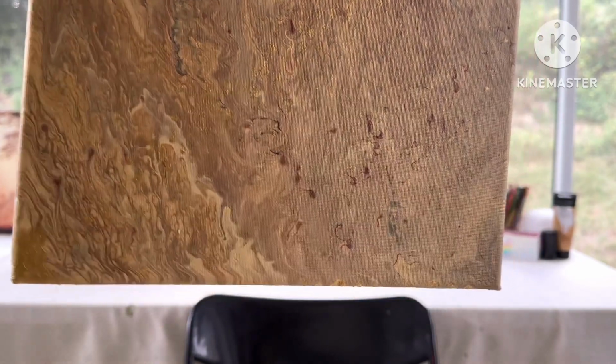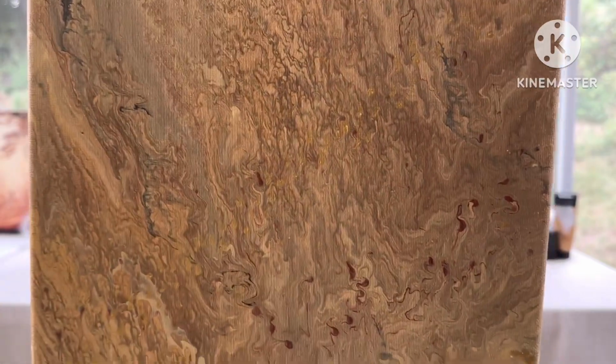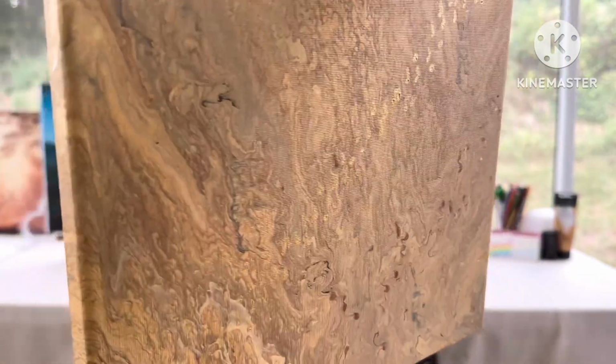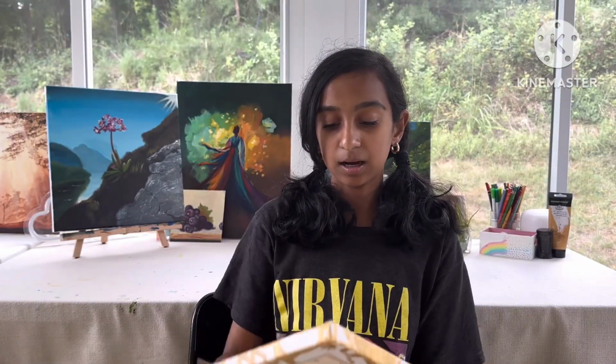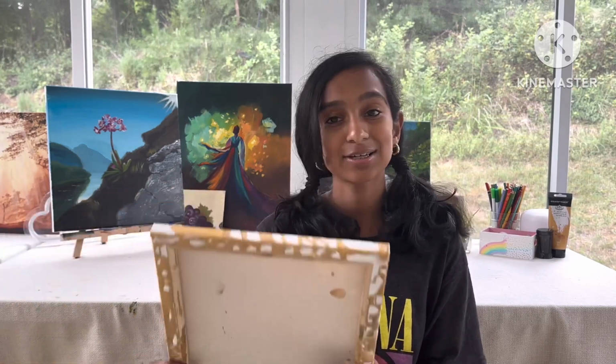And then there's that blob over there that was supposed to be a human, but I guess that didn't really happen. But I like how this piece came out. I love the subtleness of the music notes. I think the main thing is I should have made the human a little bit darker, but that's okay. I don't really want to paint over it right now because I actually kind of like this.